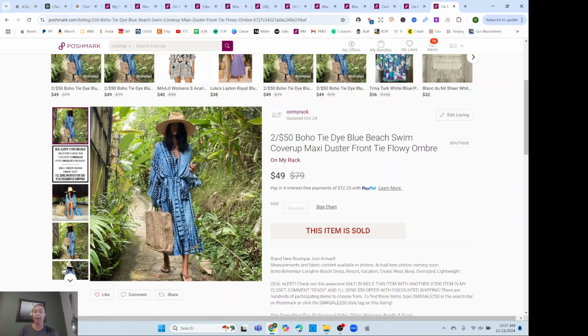She actually had a bundle. This was disappointing. She had a bundle of this and a red swimsuit cover up, but I was pretty sure I don't have that one anymore. I don't know how sometimes things get relisted, things that don't get taken down. I work with a VA. She does the best she can. I don't always check everything. I'm kind of lazy, and I just think, oh, I'll deal with it later.